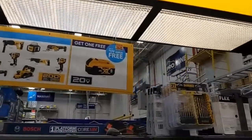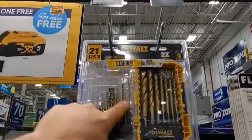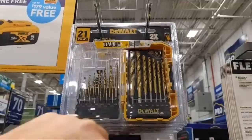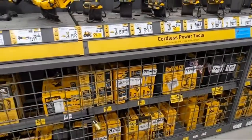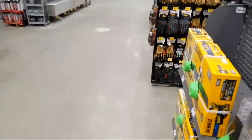You will see here, they have some other driver bit sets. Here you go. $29.98 for a 21 piece titanium drill bit set. This also includes that 1/2 inch drill bit. You'll see they are loaded up for bare tools. They have some deals going on over here as well. We'll probably see them on the end cap if we come over here, right?